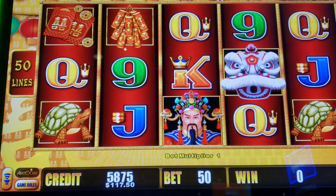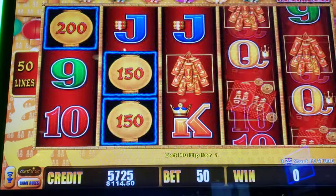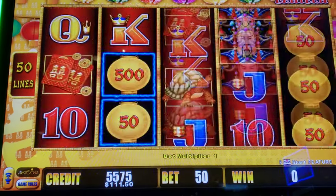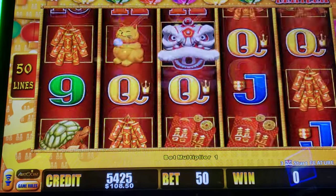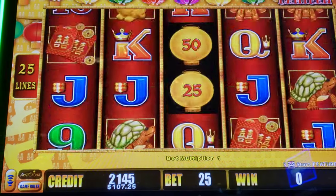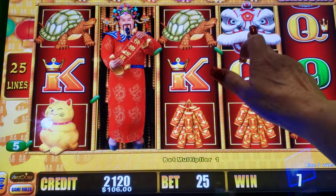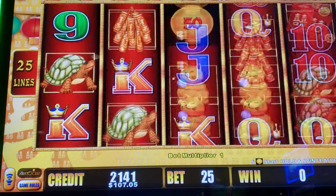Let's go up to the 2 cent denom, play $2 bet. I poke around looking for a sweet spot. Close. Okay. Games menu, we're gonna go up to the 5 cent denom, low bet, it's 25. All right, we need three of these guys to get free games on here. Of course, we're looking for the links.